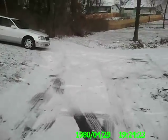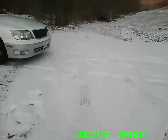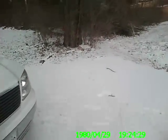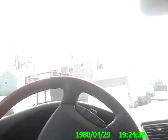Yeah, I got that guy out. He pulled up beside my truck and stopped, right in the middle of the ice. It almost hit my truck. Let me get this lady's car out of here so we don't hurt... That way she don't get stuck.